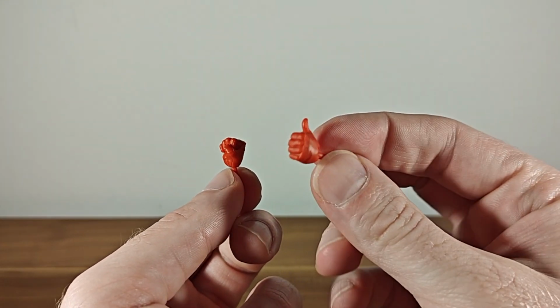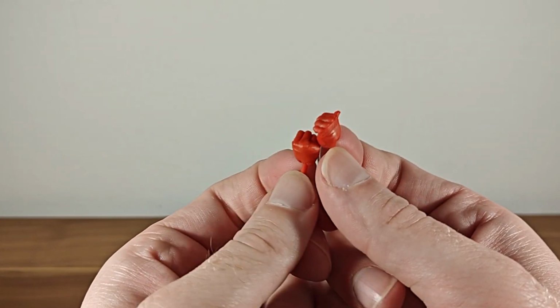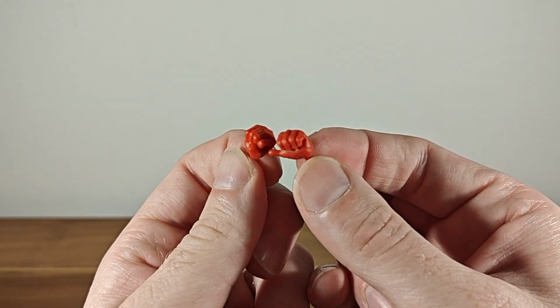Then we have finally two hands. We have a thumbs up, which I'm assuming is relevant to the character. I'm trying to look for pictures of him with the thumbs up, but can't find any. And then we have a fist. And yeah, that's everything, at least for the detail.